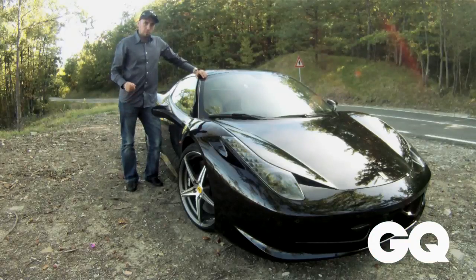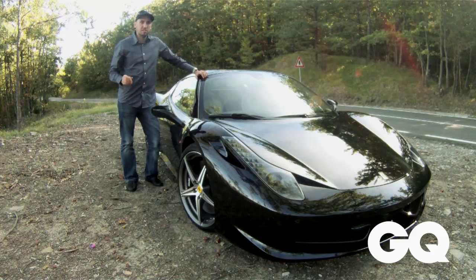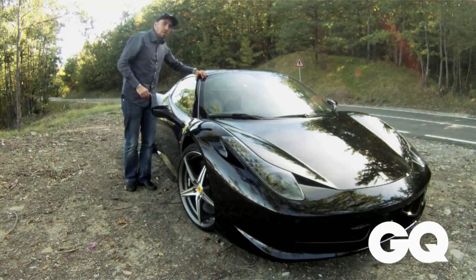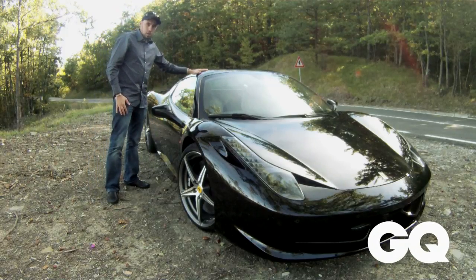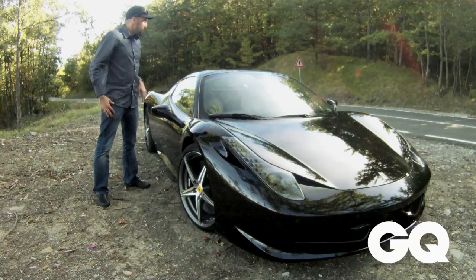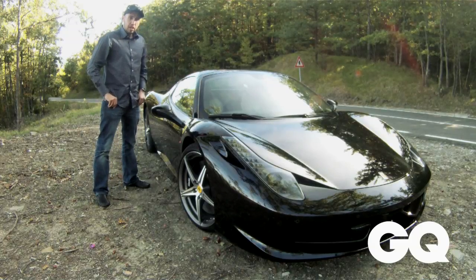Hi, I'm Borrill, motoring editor at GQ magazine. Today is a very special day because I find myself in Italy to test drive the Ferrari 458 Spider. And while it may look pretty similar to the 458 Italia, it's got this here, a roof. It's the world's first mid-engined berlinetta with a retractable hardtop roof. And this roof can fold away in about 14 seconds. Let's put it to the test.